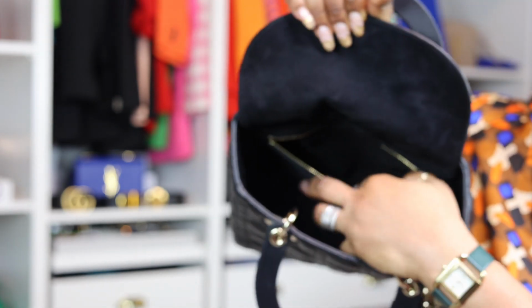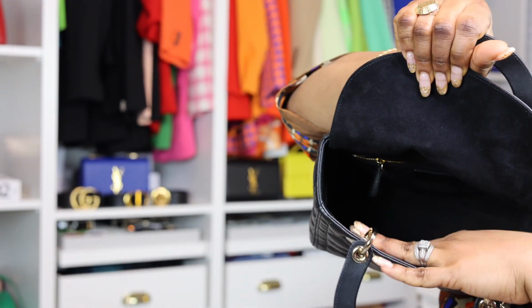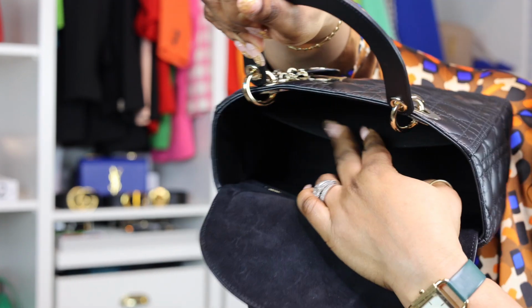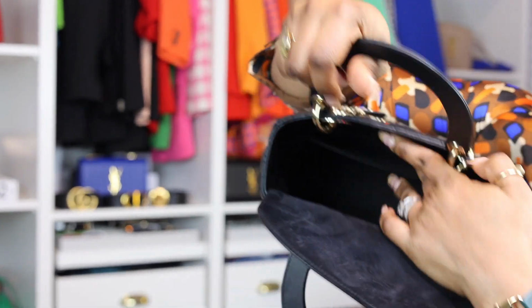On the back of the bag, it has a zipper compartment. Right there, it has a zipper compartment that you can zip up all the way like so. And on the other side, it has another compartment that doesn't have a zipper. It's just like a different section. I don't know if you guys can see clearly. That's what it looks like.